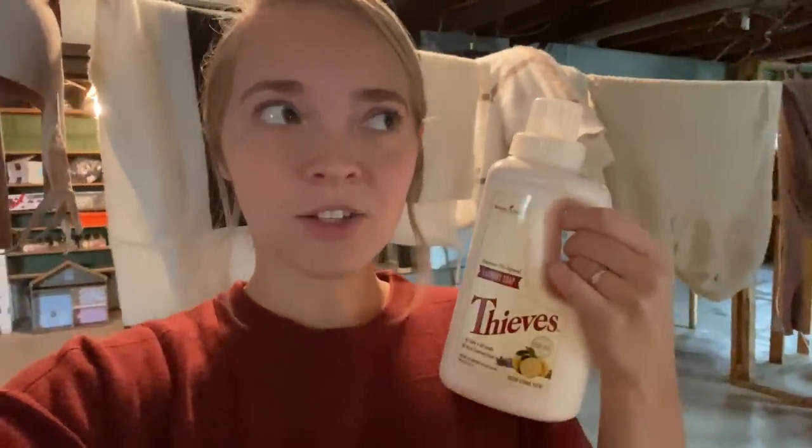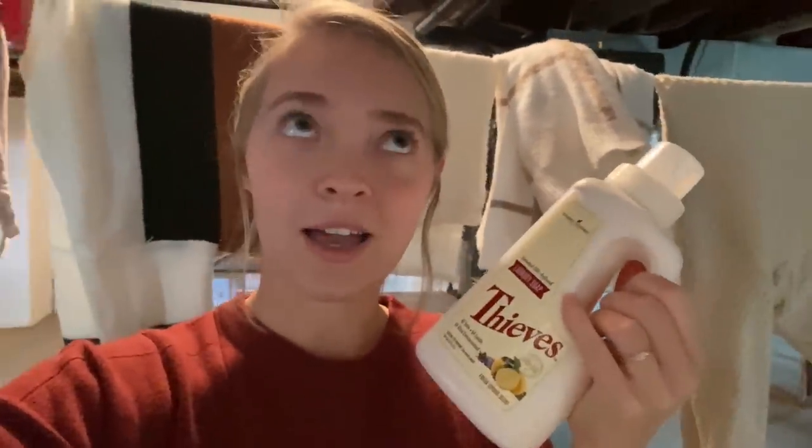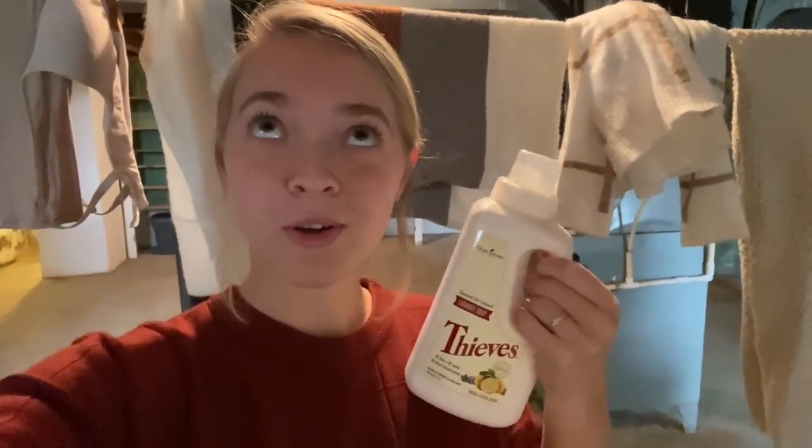But I also wanted to show you guys something. I think I talked about this in one of my previous videos, but I am using Thieves right now. Young Living. I almost said lemongrass. Thieves laundry detergent, and I have loved it so much. I also got some dryer balls on Amazon, and I just put a few drops of lemon on those for the dryer, and it really cuts down on static and drying time. But this stuff smells so, so good. I'll try to link it. A couple people asked in my last video for me to link it, and yeah, because I forgot to put a link in my video. So we'll try to get that done.